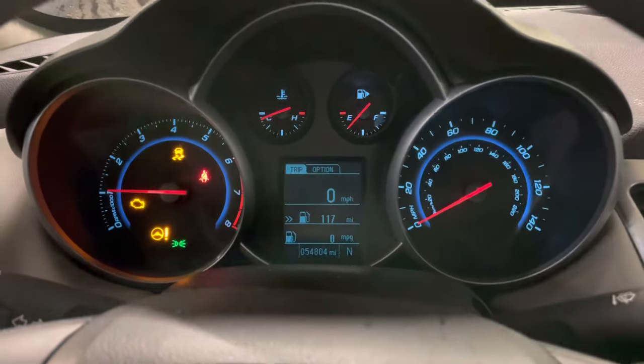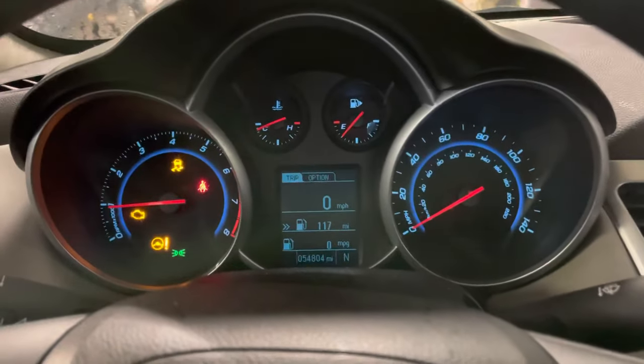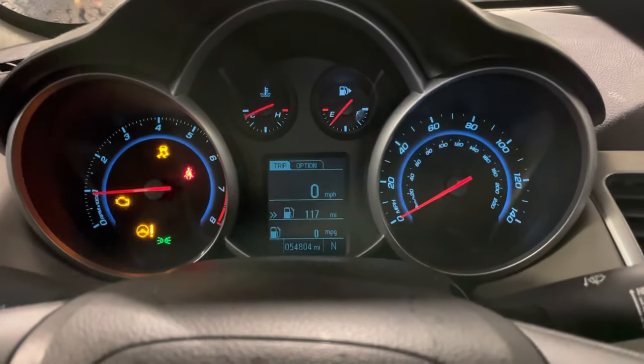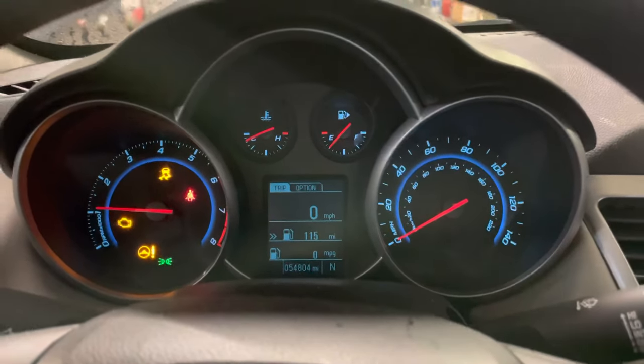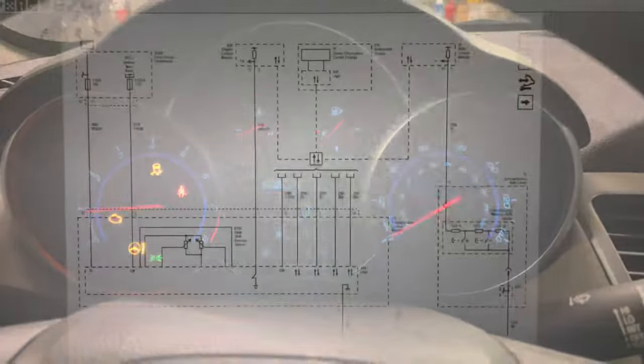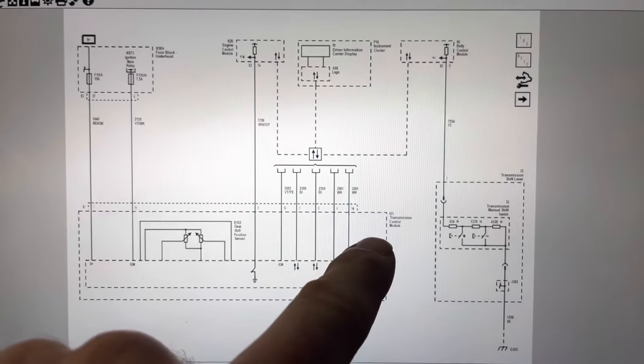So it will move. If I put it in drive, again, really hard shift, and it feels like it's in second or third gear. Again, that's going to be totally normal limp home mode condition. So here's the schematic for the transmission control module right there.